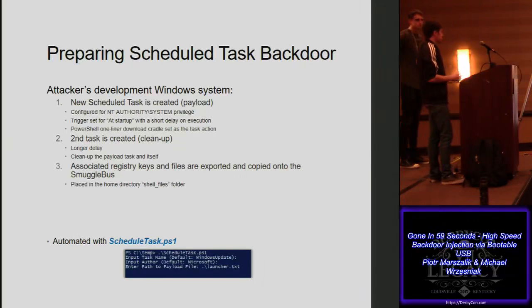And then the second task, like Peter mentioned, we don't want to leave any glaring indicators of compromise onto any of our clients' networks. So we have a second task that will automatically clean the payload up for each payload, and that will just essentially delete the first task and then delete itself. What we usually do is just set a delay for 3 minutes. That way, once the computer's fully booted up, establishes network connectivity, that's when our payload executes.